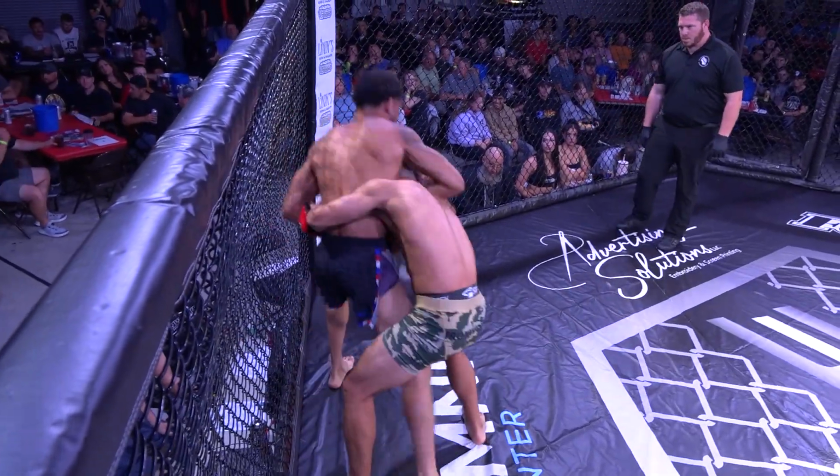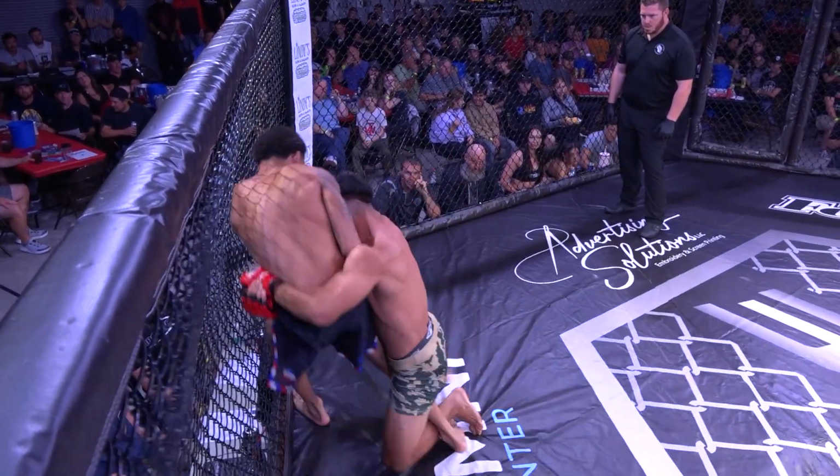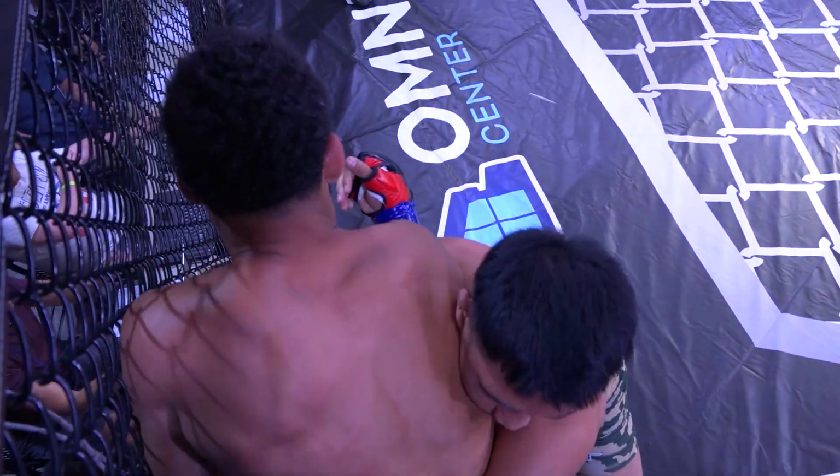Now we're in a grappling exchange on the cage. Body lock from Efraim. He's got a gable grip. Hands locked. Tripping him down. Scramble in here. This is a beautiful scramble by both guys. Efraim let off some hands.